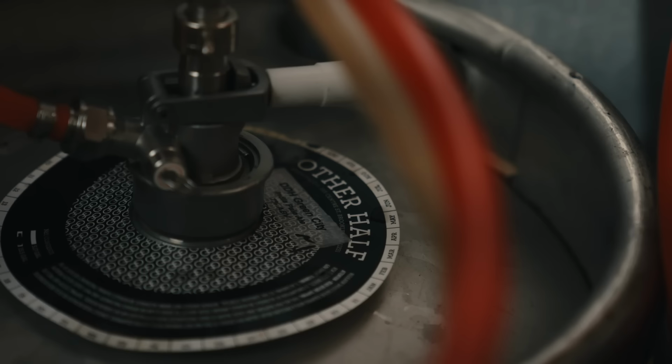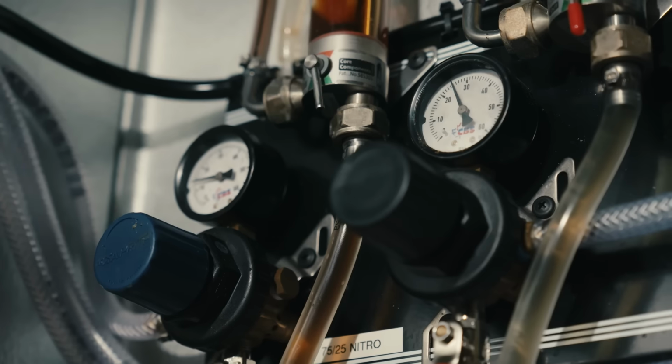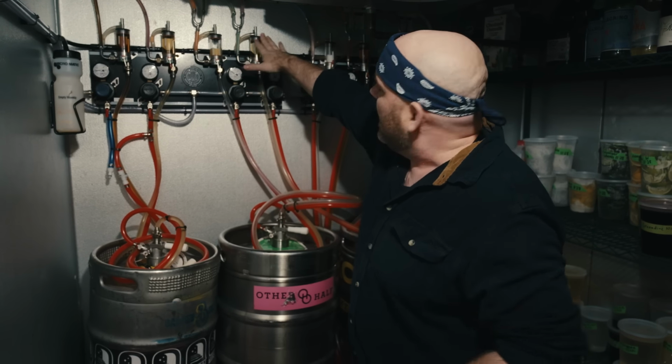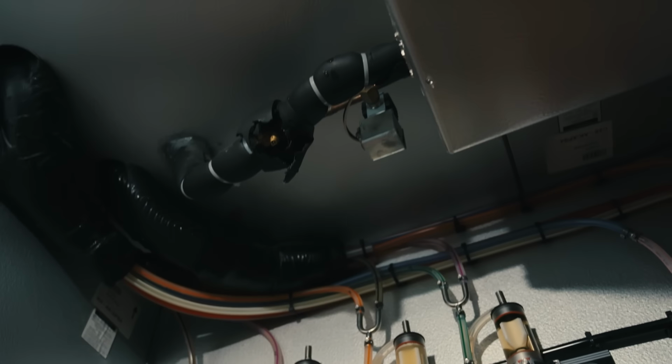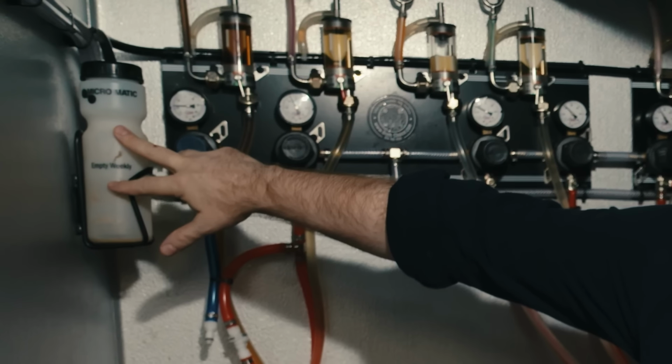Each of these are probably gonna be changed about twice a week. We have the dials that are gonna make sure that our beer is coming out at a proper rate, that it's not gonna get too foamy or too little on pressure. This is called a FOB system here. This would not be necessary if these were right below the bar, but because it has to travel such a distance, these regulate it and all your waste comes in here instead.